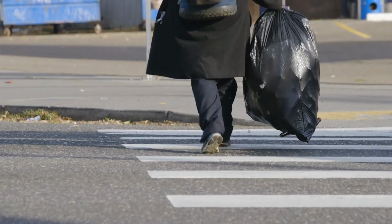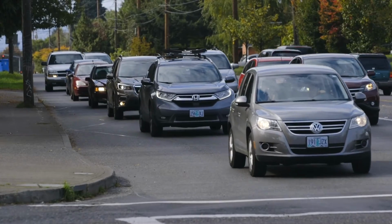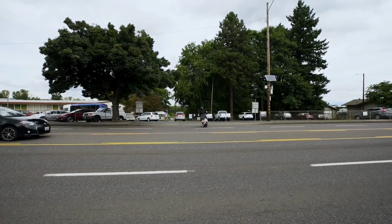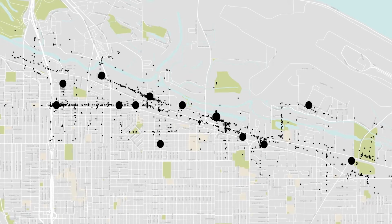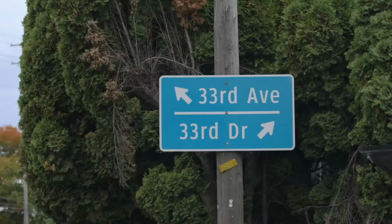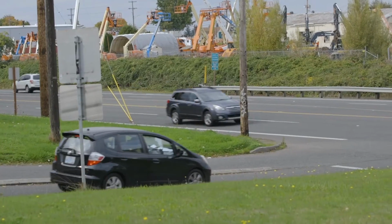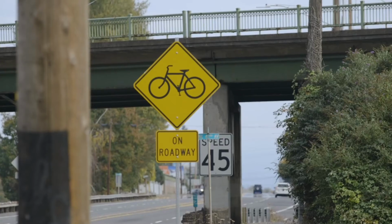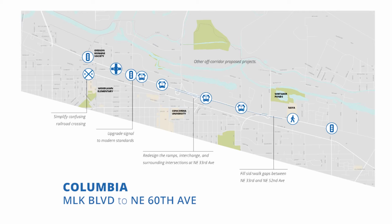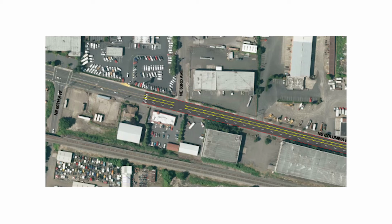In the early summer of 2019, we asked residents to identify the issues you were experiencing on the corridor and share ideas for improvements. Almost 1,500 comments were left on an interactive map that pointed out issues such as dangerous intersections and on and off ramps, difficult merge points, pavement condition issues, and the need for sidewalks and bicycle connections. These comments, along with analysis of the existing conditions, were used to develop the projects.